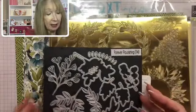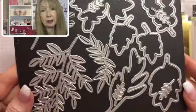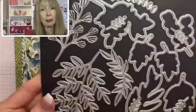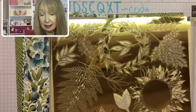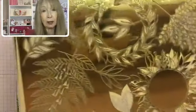These are the dies, the Forever Flourishing dies. Aren't those gorgeous? I'm not going to use those today either because we're going to do something simple but beautiful. This we are going to use today. This is the Forever Gold Specialty Designer Series paper. Look at this.